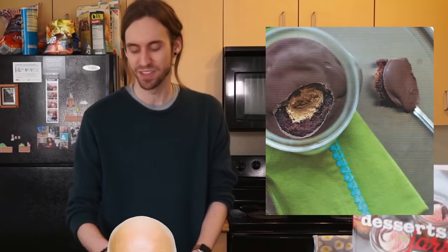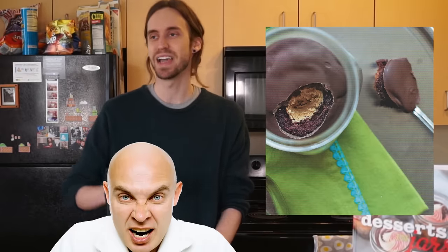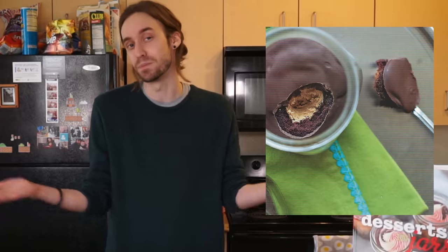Unlike the picture on the back, this one definitely looks like it was made in the jar. You can see that it's got a nice hard chocolate coating on top that looks really tasty. And I mean, it's chocolate and peanut butter. It's one of the best flavor combinations ever, maybe, probably, maybe.